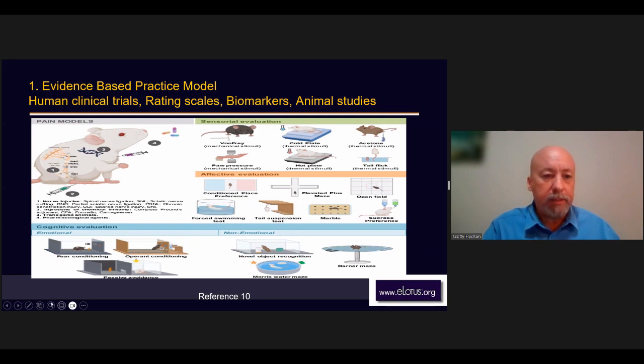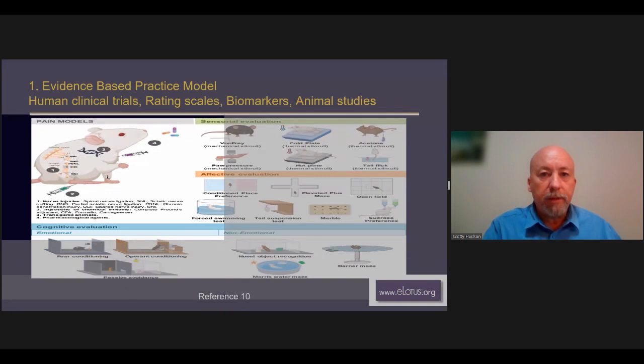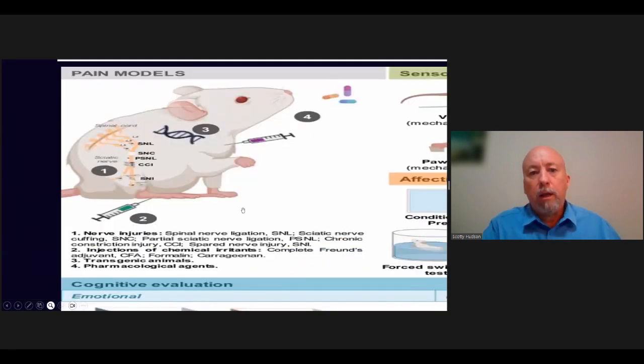And let me see if I can enlarge some of this and we'll take a little look. And so here they've got the pain models, and they've labeled them the different ways. And this is a little different. This wasn't just neuropathy. This was just chronic pain. So you've got the nerve injuries, right? And they've got a nice little picture there, number one. And that's what we've just kind of looked at in the other graphic. It's pretty much very similar stuff.